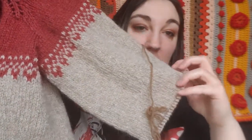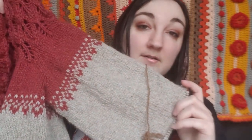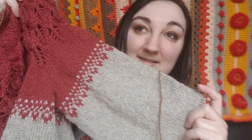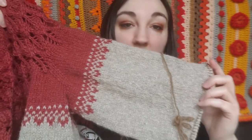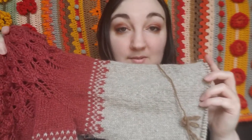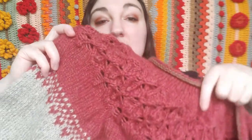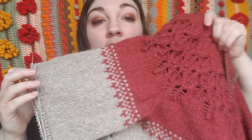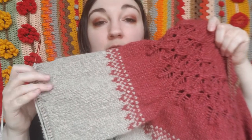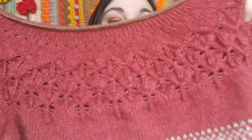I have one sleeve that I went pretty far on, and then I was like, I better make sure I have enough yarn on my second sleeve before I get too far. So I think I have about an inch left on this sleeve before I was supposed to start the ribbing, and then I dropped that and picked up my second sleeve, and I think I have 2 or 3 more inches left on this one before I'm at the same length here.